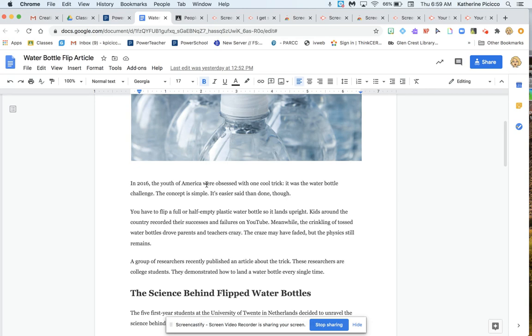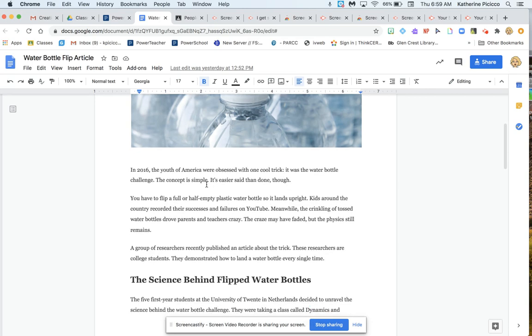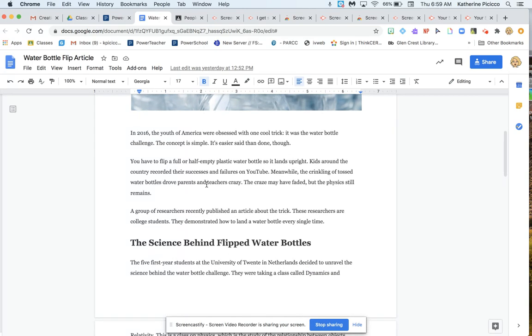The concept is simple. It's easier said than done, though. You have to flip a full or half empty plastic water bottle so it lands upright. Kids around the country recorded their successes and failures on YouTube. Meanwhile, the crinkling of tossed water bottles drove parents and teachers crazy. The craze may have faded, but the physics still remains.